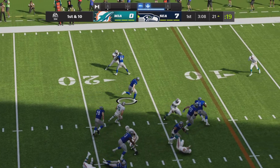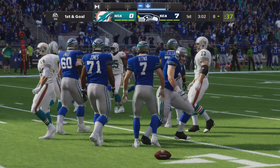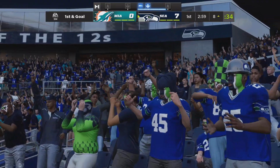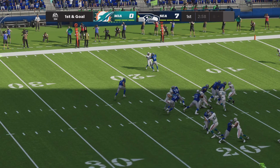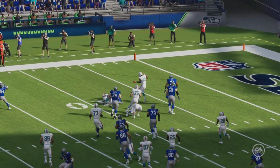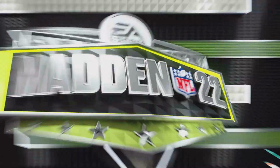And they'll begin by running the option. And they've got it inside the 10 at the 8. And this, I mean, it's certainly something to watch out for. He is not afraid to call his own number on plays like that. And here he takes it for good yardage. And we know this defense prepared all week for this, but sometimes when you see it in person, it's a whole different ball game. And all that preparation, it goes right out the window.